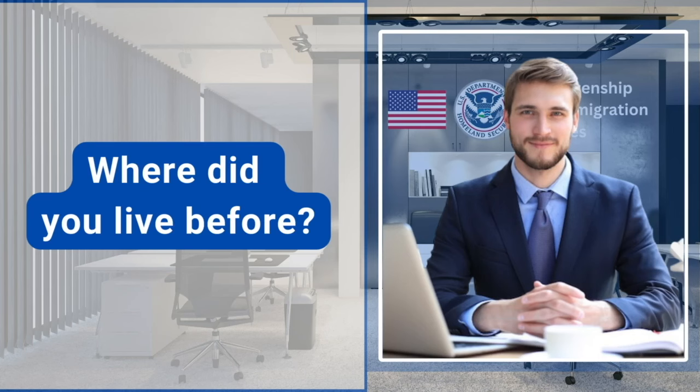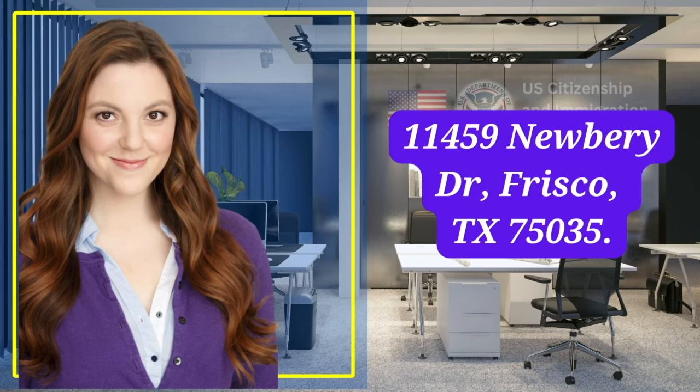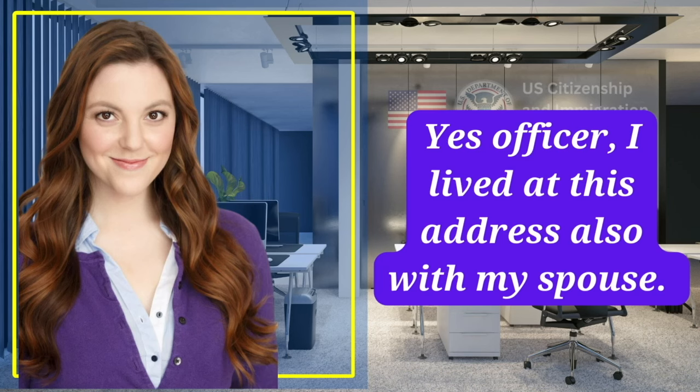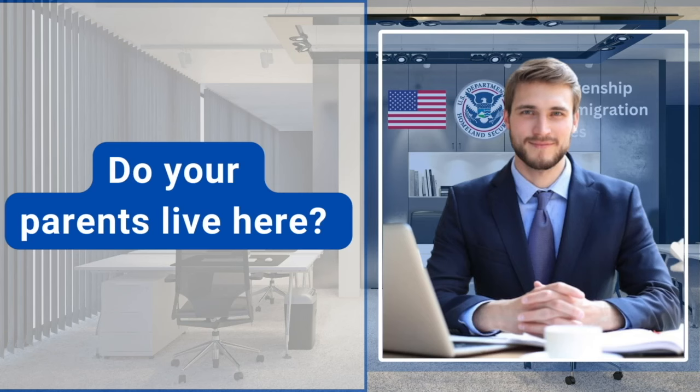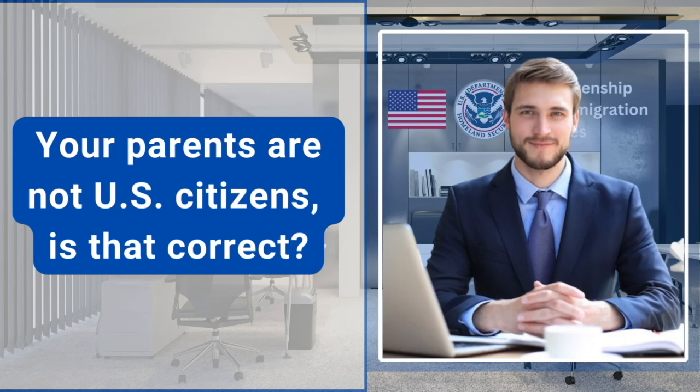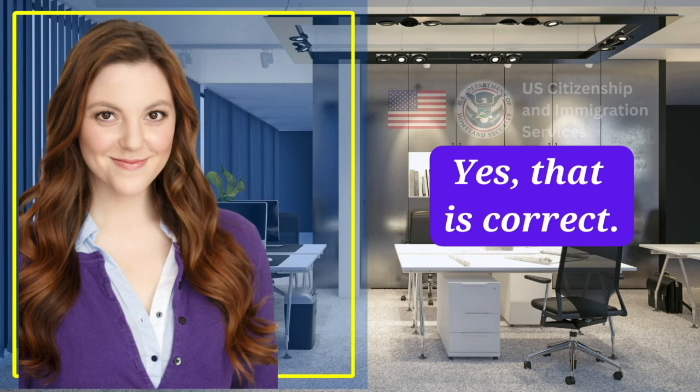Where did you live before? 11459 Newberry Drive, Frisco, Texas 75035. Did you also live with your spouse at this address? Yes, officer, I lived at this address also with my spouse. Do your parents live here? No. My parents live in Mexico. Your parents are not US citizens, is that correct? Yes, that is correct.